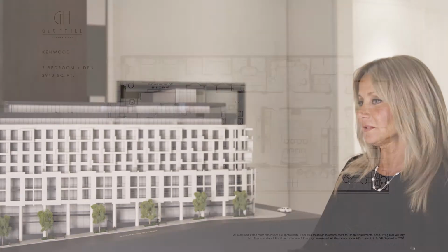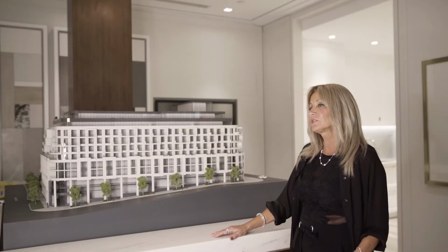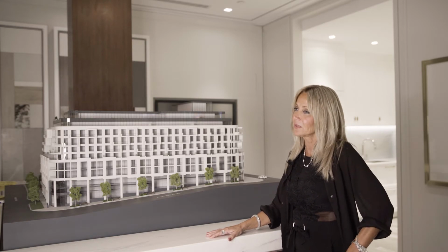One of my favorites is the Kenwood, which has a wraparound terrace overlooking the park. It's gorgeous with 2 bedrooms, massive living, dining area, fireplace that divides it. I really love this suite. And the suites range in this area between 2.5 and 3.5 million.